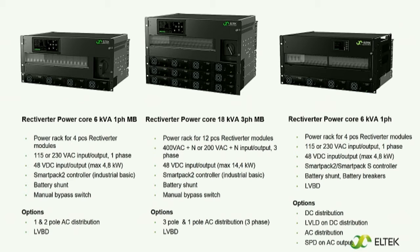We have one 6 kVA for telecom, one for more industrial, where the 18 kVA three-phase power core could be used in both telecom and industrial applications. I will not go so much into details. It will be launched now on our web, and you can also look it up in our stand afterwards.